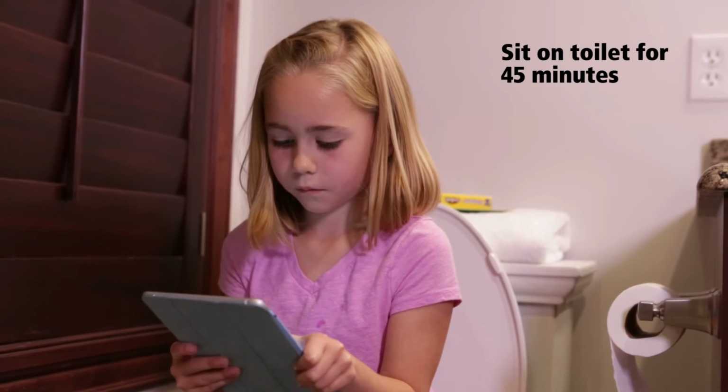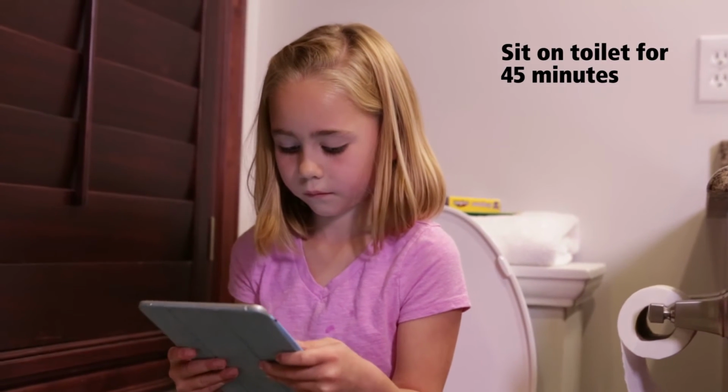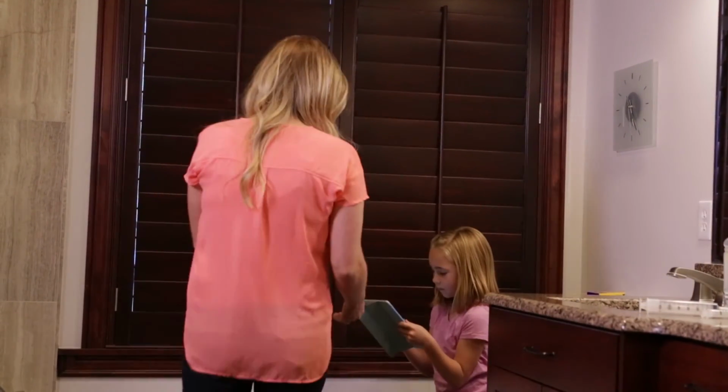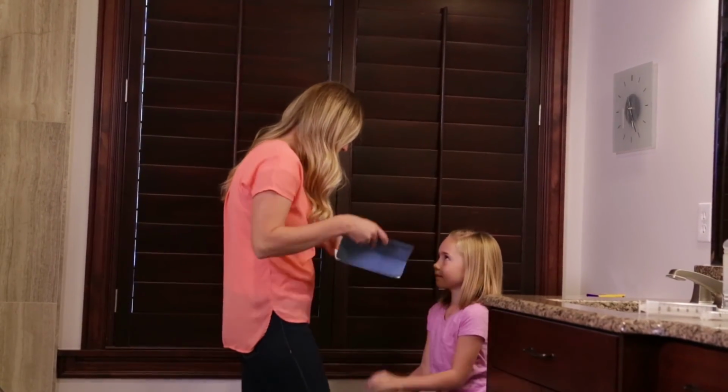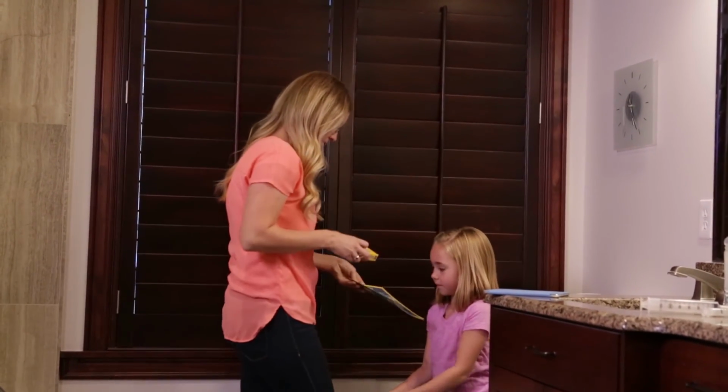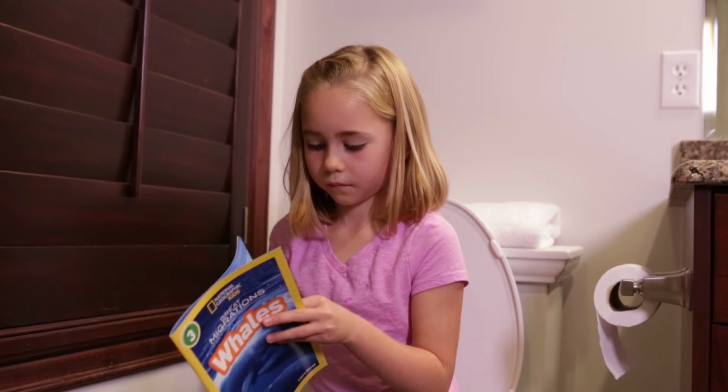Have your child sit on the toilet for 45 minutes to completely empty their colon of stool. Use items to distract your child while they sit on the toilet. They could watch movies, do homework, play games, or other activities.